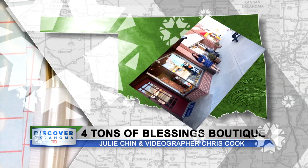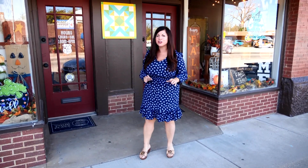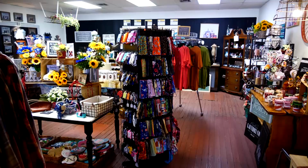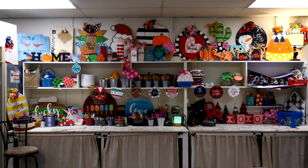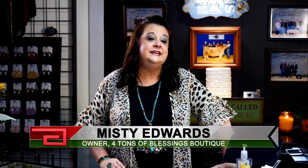Coweta's Broadway district is a great choice if you're looking for a day trip destination. Here you'll find restaurants, places to pamper yourself, and original retail stores like 4 Tons of Blessings, where you can even take a piece of the town home with you. 4 Tons of Blessings is a made-in-Oklahoma boutique and home craft store with deep Oklahoma roots. With our kids, we're 5 generations here in Coweta, and this is our hometown, and we're very proud of it.